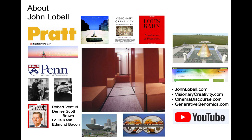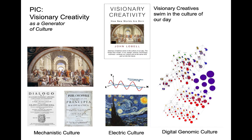So what I do in the course is look at how whole cultures derive from technology and how visionary creatives generate these cultures. So for example, mechanistic culture, we have Galileo, Newton, and School of Athens. Electric culture, looking at Maxwell's fields along with Van Gogh. And digital genomic culture, and I'll define that as we go.